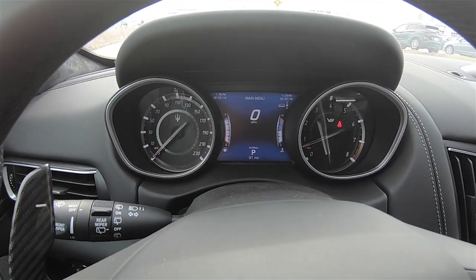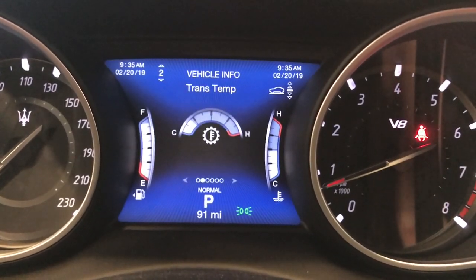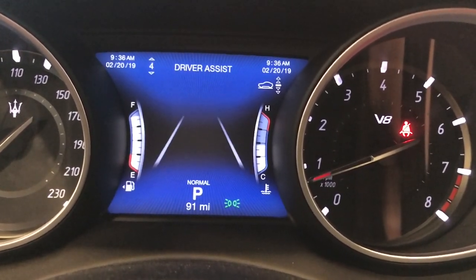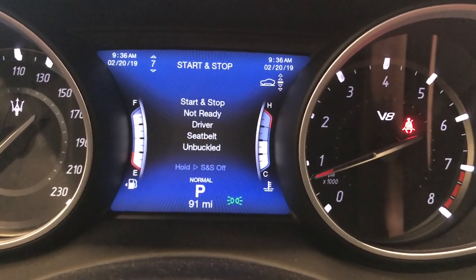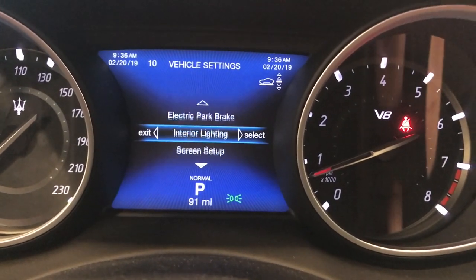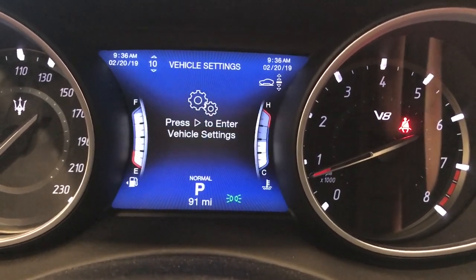Pretty aggressive instrumentation with a 230 mph speedometer. LCD vehicle multifunction control display. It features a lot of various trip computer displays as well as vehicle function readouts. The display is typical of FCA vehicles.